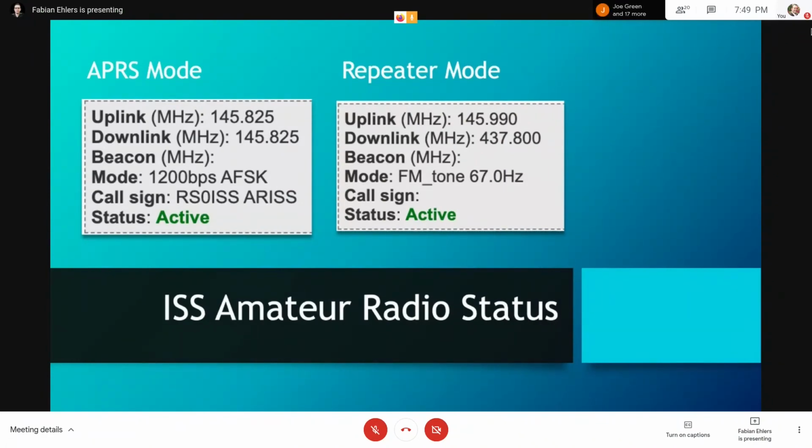The repeater mode at the moment, again, it's active as well. So you are going to be listening to 437.800 approximately. Again, this is the mean. You want to have your +1, +2, +3, and -1, -2, -3. And the uplink is at 145.990. Just make sure when you are keying up, you are transmitting this tone at 67 Hertz as well. And both of them are active at the moment.